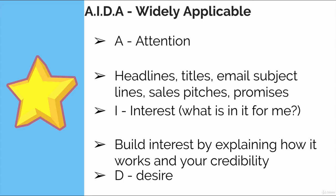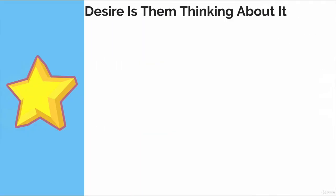As they're going through and building their interest, what you have to do is turn that interest into desire. That's sort of like when interest becomes strong, they start to desire your product or service. Desire is when they are thinking about it. They are imagining themselves using your product or service and getting those benefits. And when they start thinking about it and desiring it, it's like they're convincing themselves that they need it and want it. So your job is nearly done.